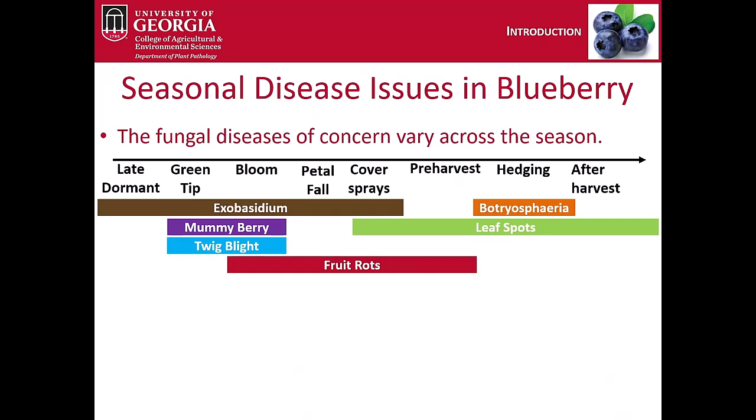So some of those diseases of concern in blueberry production in the southeast vary across the season in what's most important, but typically these diseases or types of diseases mentioned here are the ones of concern. These stretch across the season from the late dormant period through after harvest. You can see that early in the season we have issues with Exobasidium and mummyberry, and that moves into bloom through harvest. Fruit rots become the primary disease concern, and then leaf spots are problematic from prior to harvest all the way through the after harvest period in Georgia.